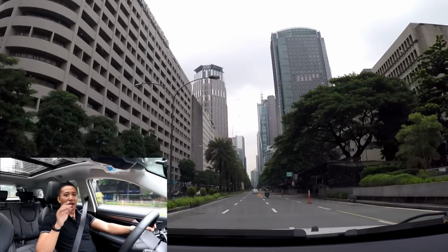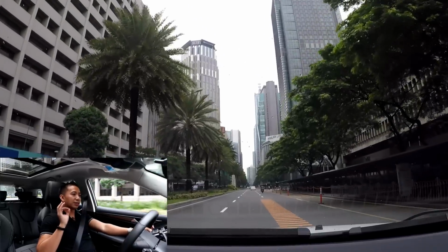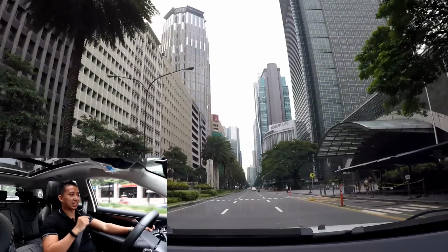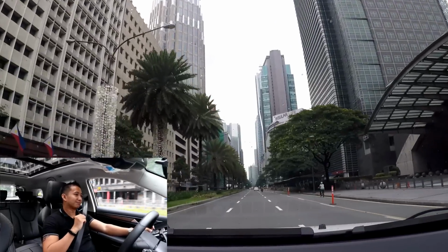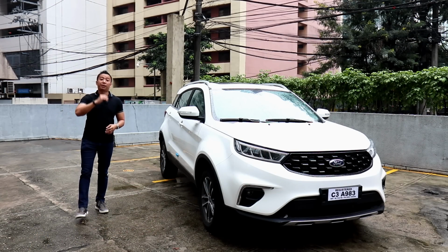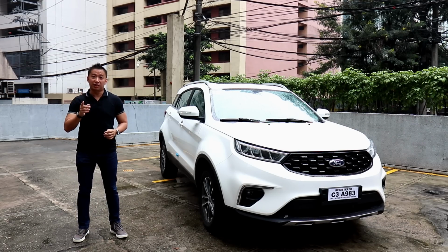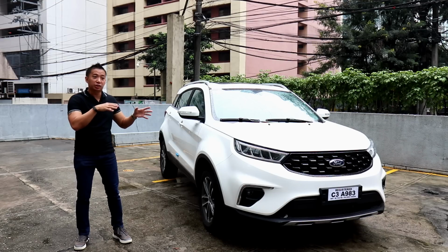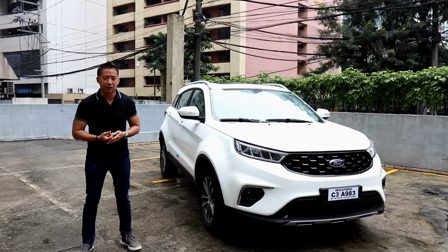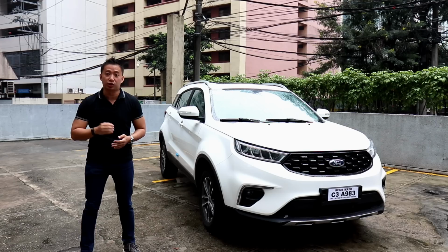So yeah, as a Territory Trend buyer or owner, you really wouldn't feel that shortchanged when it comes to the driving experience of this base model Trend as against the Titanium. So yeah, there you have it. So does the base model Territory Trend offer a better value than the top-spec Titanium? Well, at 120,000 Philippine pesos saved, you do lose out on a few convenience bits and features here in the Trend that would make your daily drive a little bit more convenient. If you do have the budget, guys, I would highly recommend that you still go for the top-spec Territory Titanium.